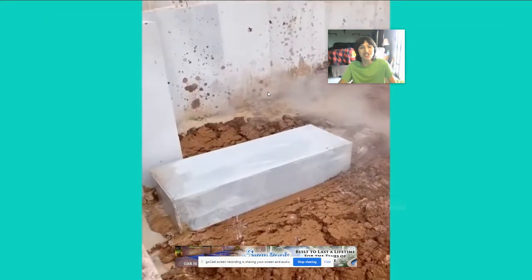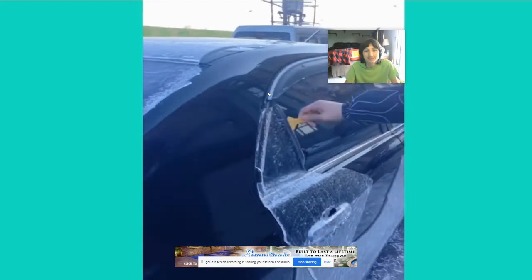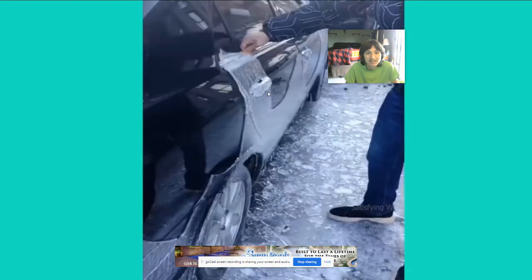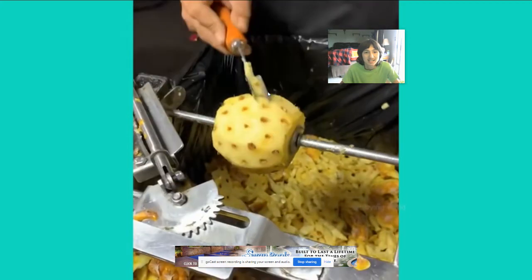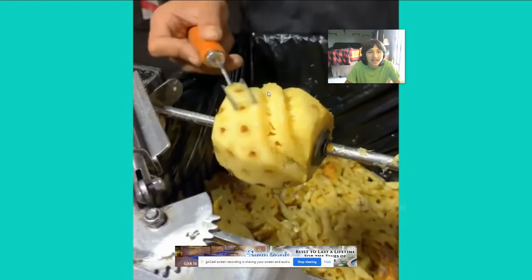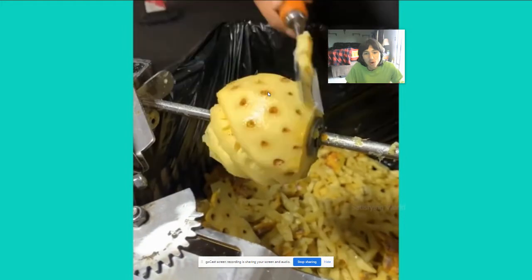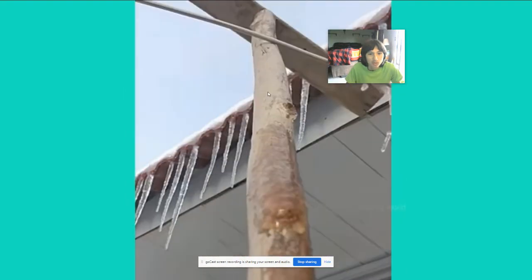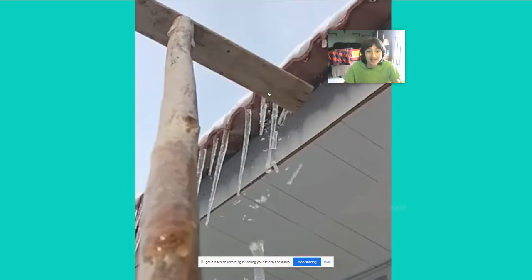Oh, that's chocolate. Look at that, guys. Ooh, nice. Nice. Now he's gonna cut it manually. Oh my goodness. Ooh, guys, that is making me. That's so satisfying.